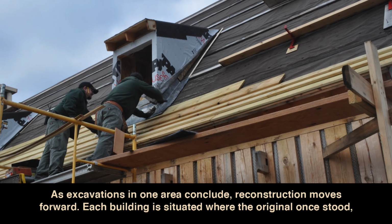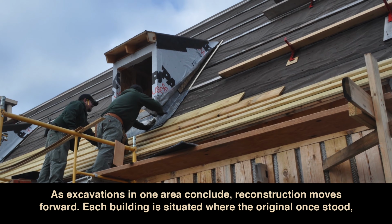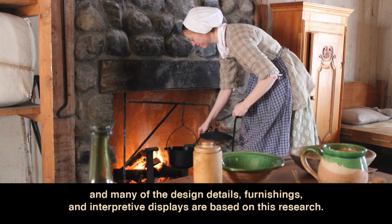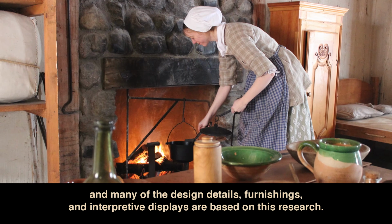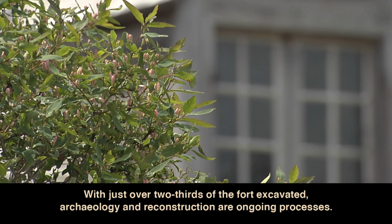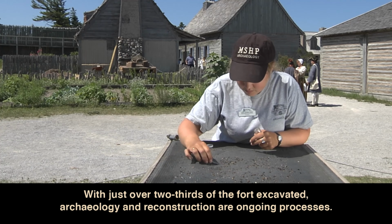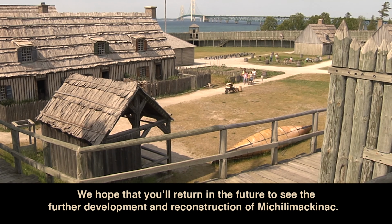Each building is situated where the original once stood, and many of the design details, furnishings, and interpretive displays are based on this research. With just over two-thirds of the fort excavated, archaeology and reconstruction are ongoing processes. We hope that you'll return in the future to see the further development and reconstruction of Michilimackinac.